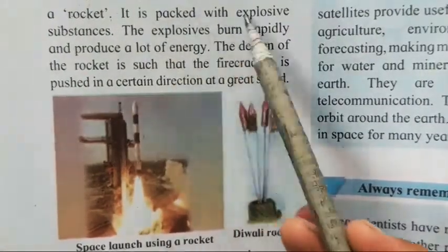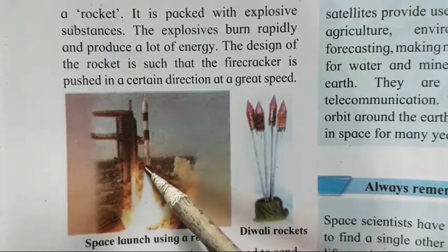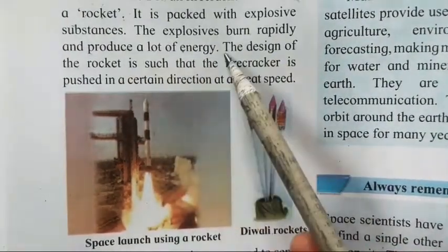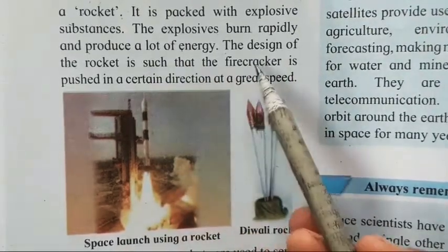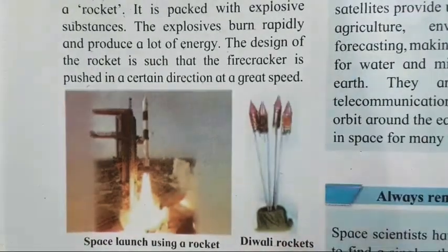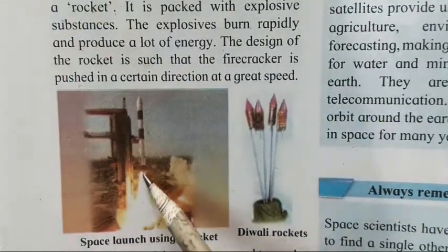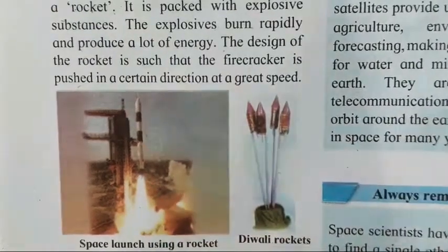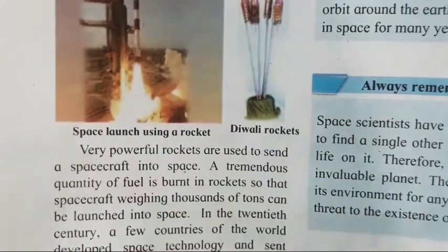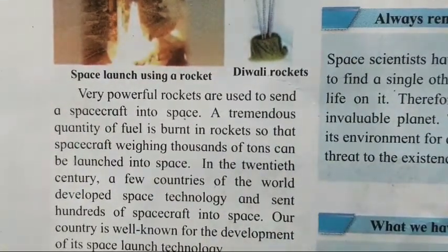It is packed with explosive substances. The explosive substances burn rapidly and produce a lot of energy. The design of the rocket is such that it is pushed in a certain direction at a greater speed. So it is maintained in such a way that when we light it here, it will move upward at a very high speed. Okay, so we all know the property of a rocket. Jab jalate hai, it will go straight up in the sky.